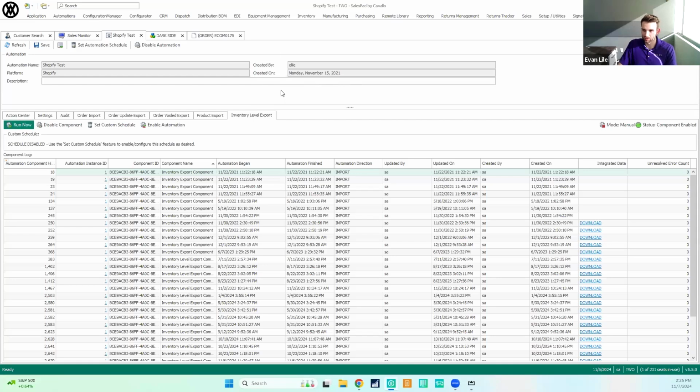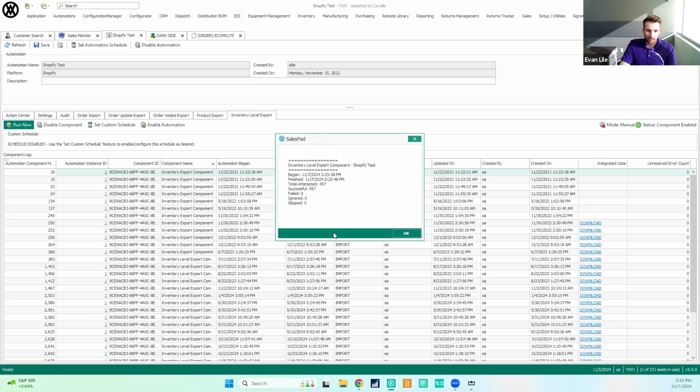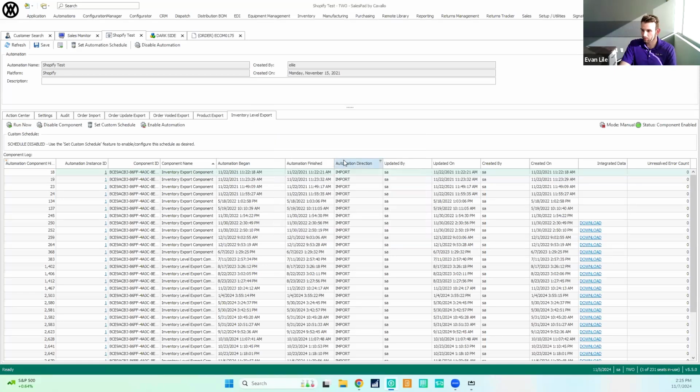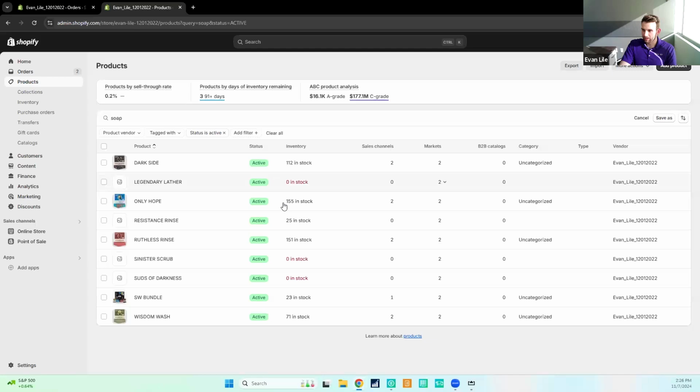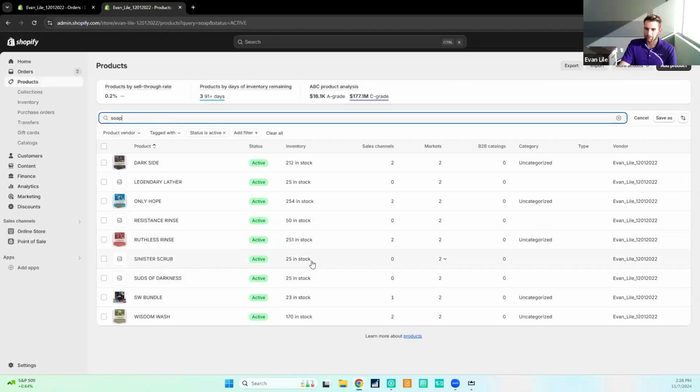I'll manually run that inventory level export, but I really do want to harp on that ability to set the custom schedule. And once again, it'll go through any changes in our inventory levels, and I get that notification one more time that we were successful attempting each and every one of those exports. One final time, we'll go ahead and flip back over into Shopify. I see right now we have a couple of zeros, some discrepancies from online, but as I refresh here, we see, okay, we were able to automatically update all of those inventory levels based on the values that we have available within SalesPad to really keep a seamless communication between both online, point of sale, and SalesPad and GP.